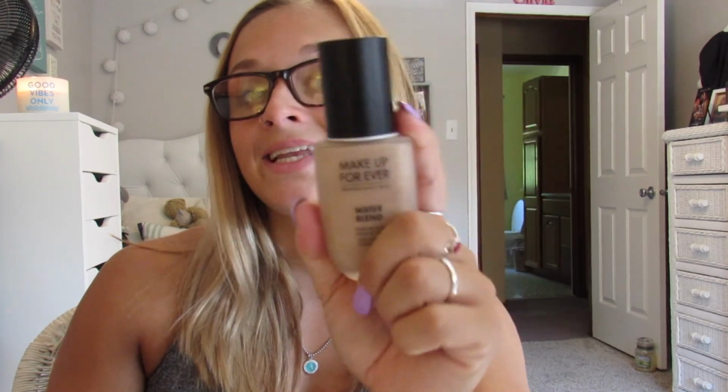This is a good foundation that you can really use on any skin type because it is hydrating, but also the color will blend out really, really nicely. So if I'm more pale, I can still manage to use this color, and even when I'm darker than I am now, I can still manage to use this color. I don't know how they did it. I don't know what they did here, but it's like a miracle foundation.